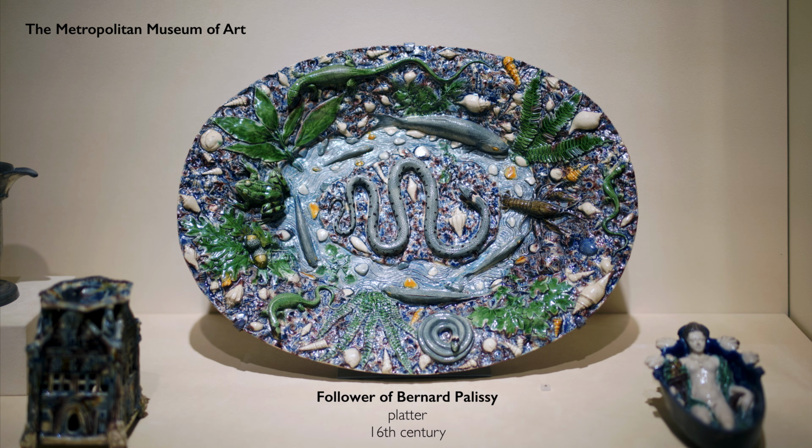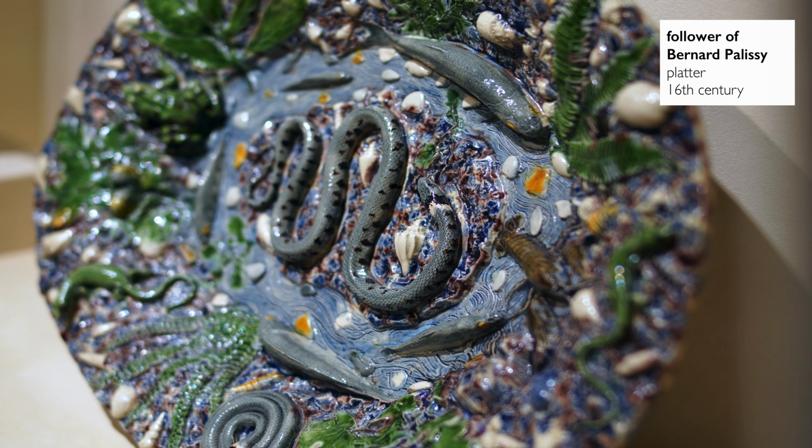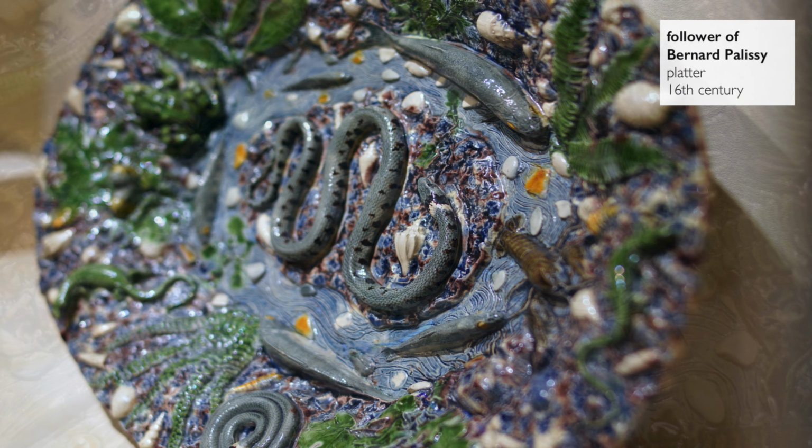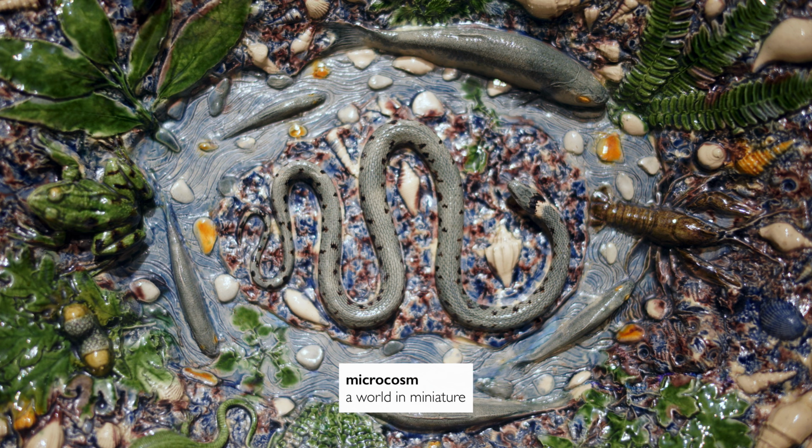In the galleries at the Metropolitan Museum of Art, looking at an object that dates to the time of the Renaissance in France, and we're looking at a platter that you wouldn't want to eat off of. This is a platter by a follower of Bernard Palissy, and it is this incredible dish that is showing us essentially a microcosm of a pond. By microcosm, we're talking about an environment, a world, but in miniature.